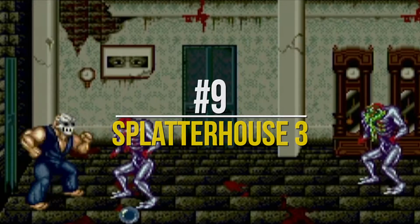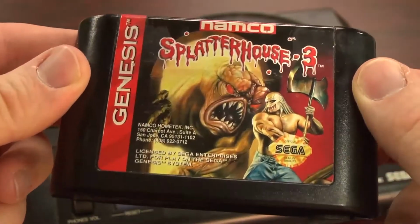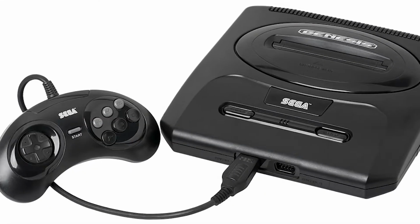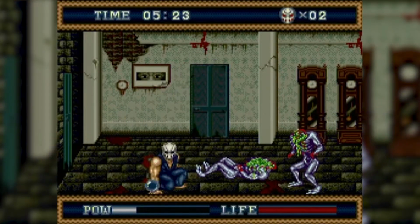Number 9. Splatterhouse 3. Another classic series full of monsters and gore is Splatterhouse. Beating demons to a bloody pulp was huge back when it came out for the Sega Genesis in 1993. The game faced a lot of criticism, but was highly popular.